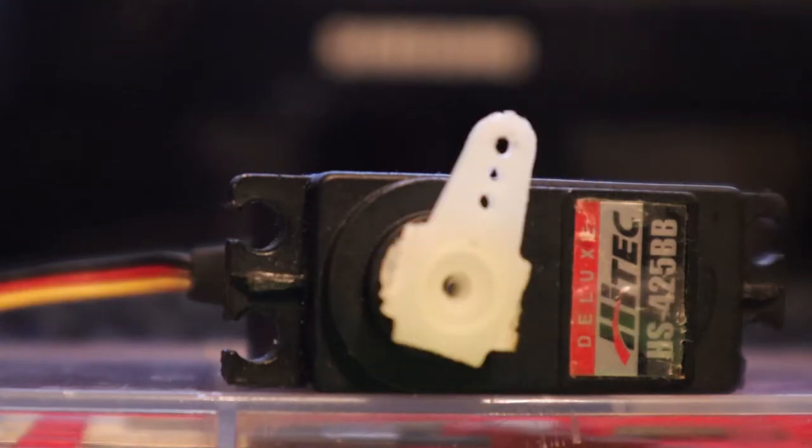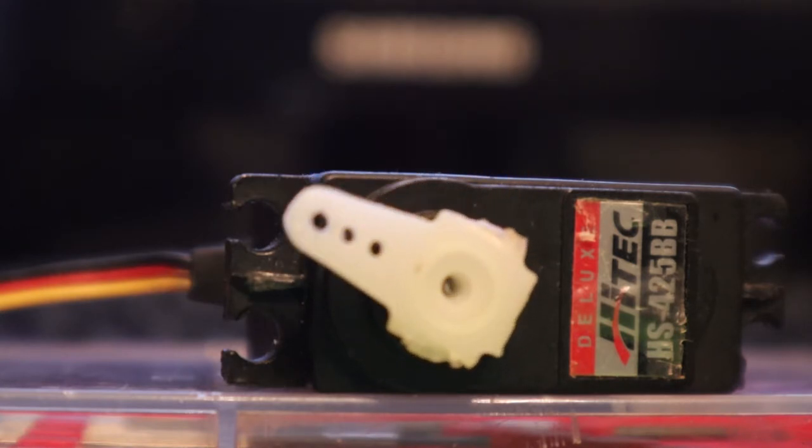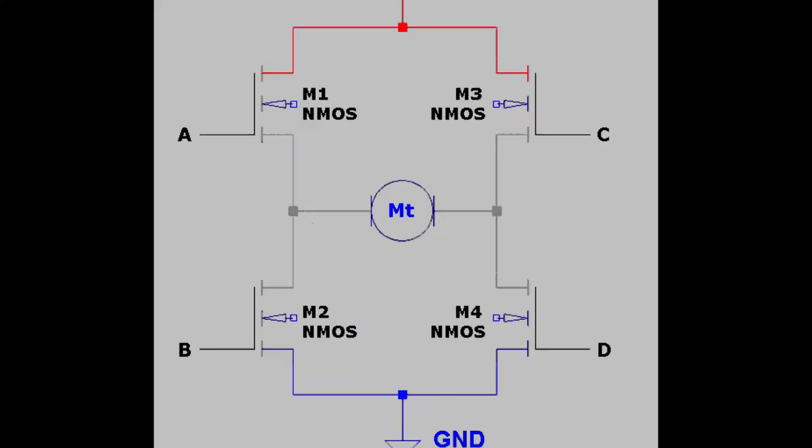But we still have another problem. When we use a servo, we're constantly changing directions. So we have to have a way to tell our pulse to change directions. And we do that by using something called an H-bridge. The H-bridge is an electric circuit that switches the polarity of the voltage. When the polarity is switched, the servo arm switches from traveling counterclockwise to clockwise, or clockwise to counterclockwise.